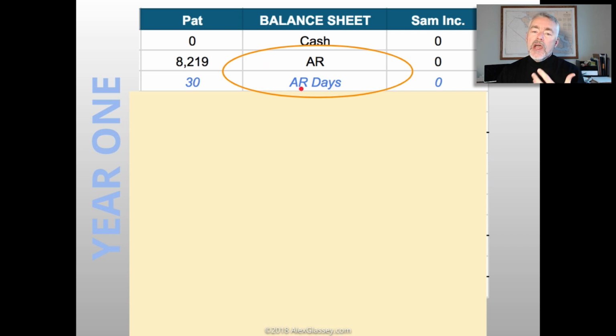And that's something called AR days. And AR days is a simple calculation. I won't go into it now. Simple calculation. And it tells us, on average, how long is it taking our customers to pay us from the end of the month. And so on average, Pat's customers are paying 30 days. And you can see that Sam has got an AR days of 0.